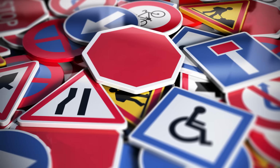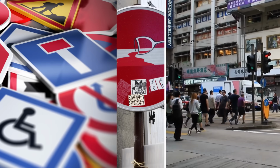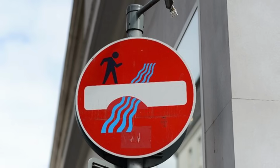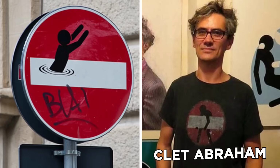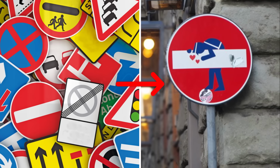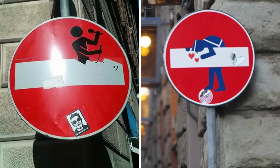Street signs are pretty universal, and most people pass them every day, but would you stop and think twice if you saw one like this? These one-of-a-kind road signs have appeared all over Florence thanks to street artist Clet Abraham, who turns the minimalist designs into hilarious scenarios like forbidden love and some pretty heavy-handed dental work.